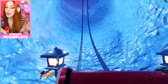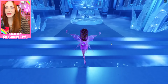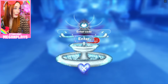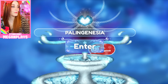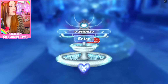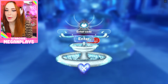So once we go on this little roller coaster ride, it takes us down to a secret fountain right here. As we can see, it's gorgeous. You'll walk up to it and it's gonna ask for a code. The code is Palingenesia? I'm probably not saying that right. Which means rebirth, recreation, or regeneration. So you'll enter it. A little song will play and you'll get a badge. I've already gotten the badge, so I'm not gonna get the badge again.